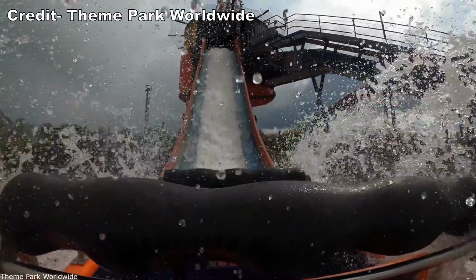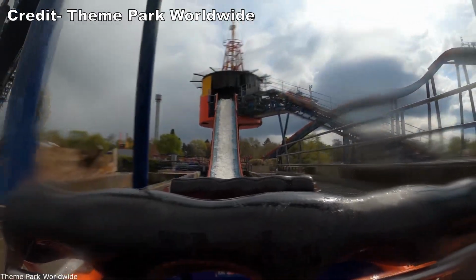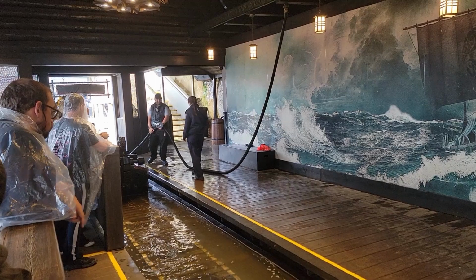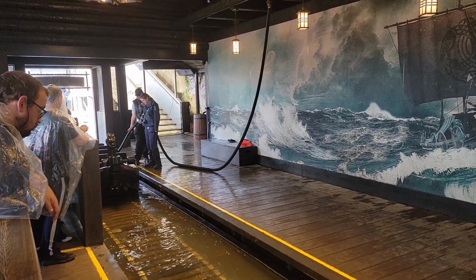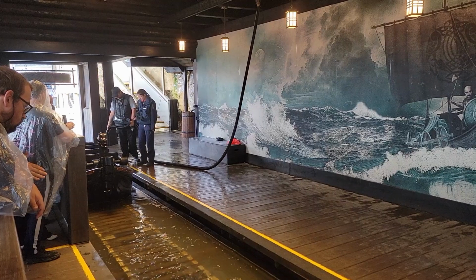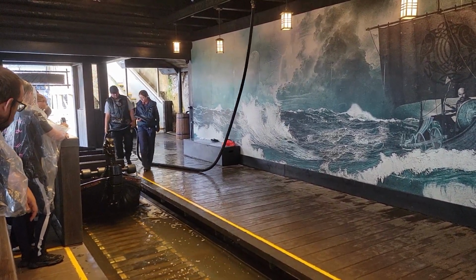I have seen some people say that Valhalla at Blackpool Pleasure Beach is wetter, but I disagree. While that ride gets your shoes wetter because of the quantity of water that pools in the boat, there is not a single splash in that ride that is nearly as powerful or overwhelming as the one on Stormforce 10.